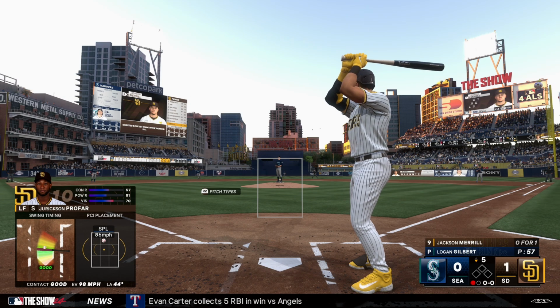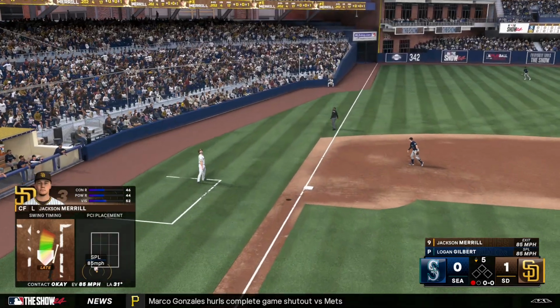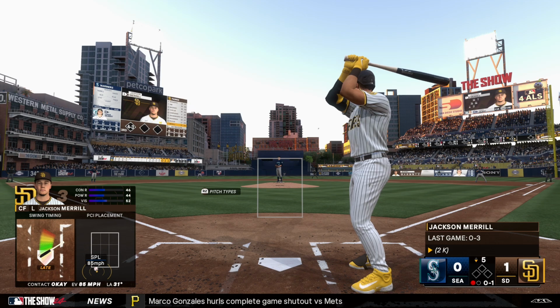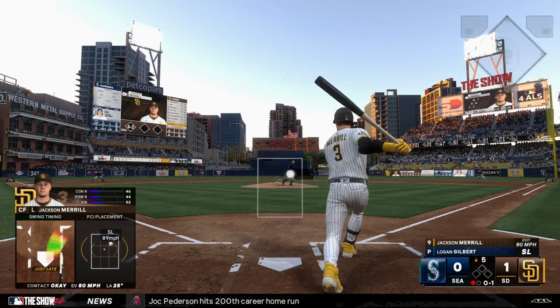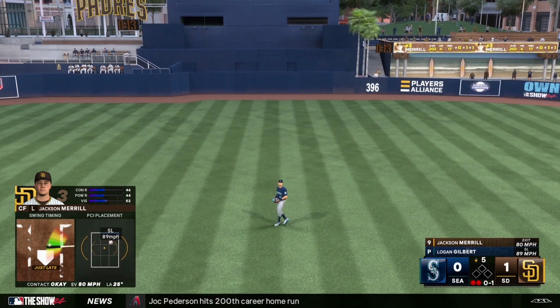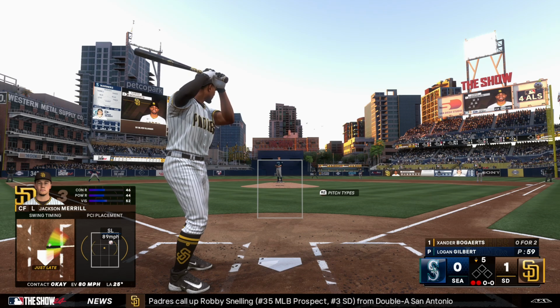Jackson Merrill, the next up for the Padres. He's 0 for 1. And first offering is fouled off. You know, the first manager to ever win a game here at Petco Park was Tony Gwynn. Yes, Tony Gwynn. They had a college baseball tournament here in March 2004, and Tony managed San Diego State to a win. Rodriguez makes the grab, and there's two gone.